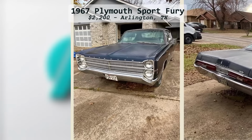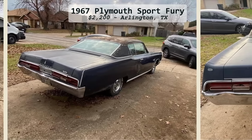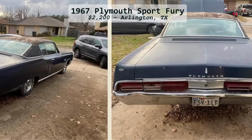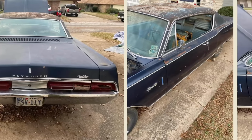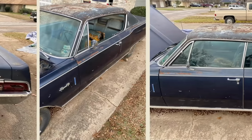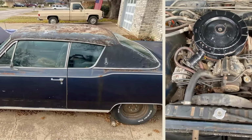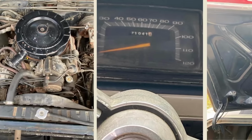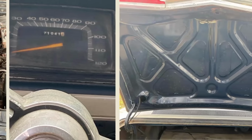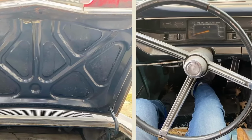Next up, the 1967 Plymouth Sport Fury, featuring a classic 383 V8 engine and automatic transmission. The vehicle was running last year, but has not been started in recent months. It comes with numerous engine updates and some additional parts included. This Sport Fury has great potential for a full restoration or a custom build. If you're looking for a vintage Mopar project, check out the link for more details.